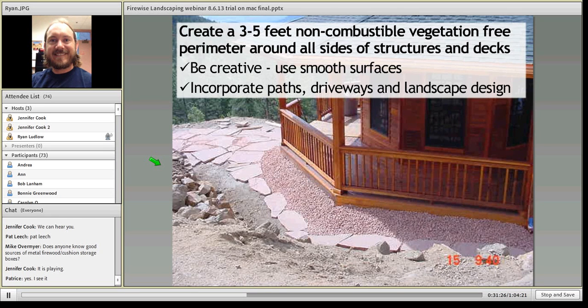So here's an example of some nice crushed gravel, and a flagstone patio that they're putting in. What ideally I'd like to see outside of all our homes is smooth surfaces. Crushed gravel is going to be your cheapest option. Now you're going to have to make sure to maintain this.